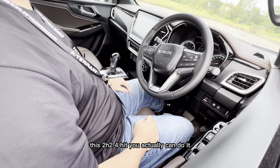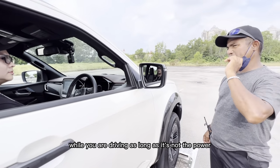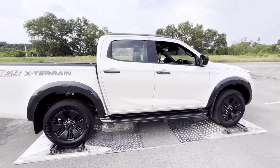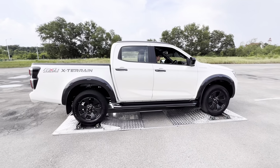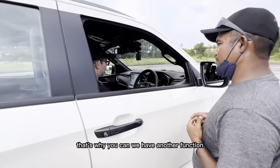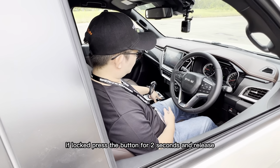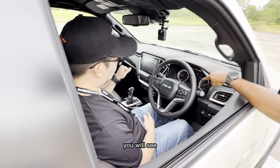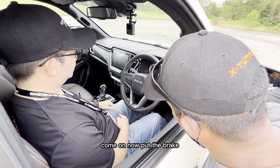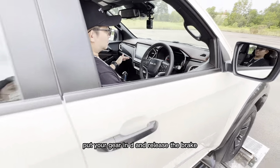Four heads. These 2 heads to 4 heads, you actually can do it while you are driving, as long as it's not more than 100 kilometers per hour. Now you are on the high gear, we have another function to block. Press the button for 2 seconds and release. You will see it come up. Now, put on the brake, hold the brake, put your gear in D, and release the brake.